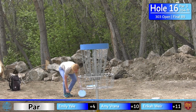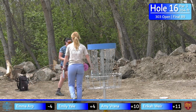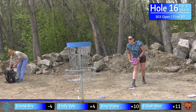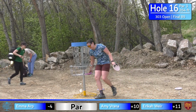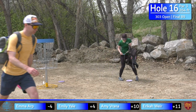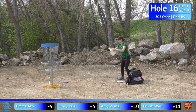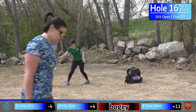Emma cleans it up for a great par. That's one of those ones where you just have to smile and thank the course, thank the rocks. Sometimes the good breaks do come, even though some days it doesn't feel like they're there. Good par there from Emily as well. I think we might have missed Amy's upshot, but I believe this should be her, oh, a bogey, unfortunately.